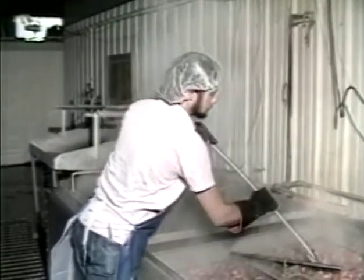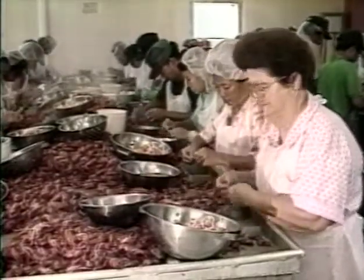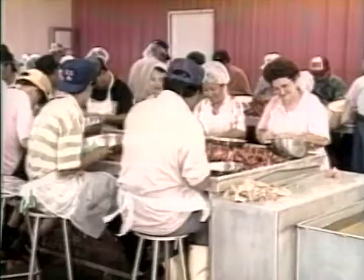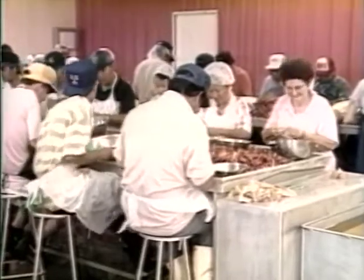If crawfish are overcooked, there may be a problem in peeling that will reduce yields. Undercooked crawfish can also have textural problems that reduce their quality, or they may be a source of bacterial contamination from microorganisms that would have been killed in a proper blanch.